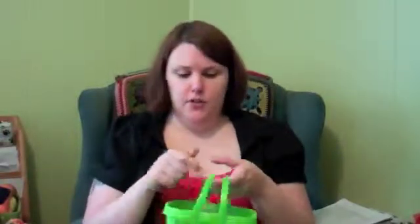I keep it in here. Now, this is not an official knitting or spinning item, but I found a really good deal and I wanted to share it with you. Now, I don't have a Target that's real close. I only get to Target every few months. I love Target. I wish we had one.